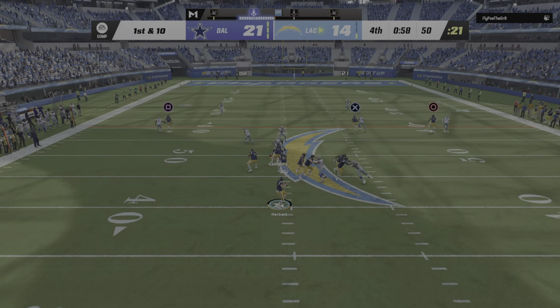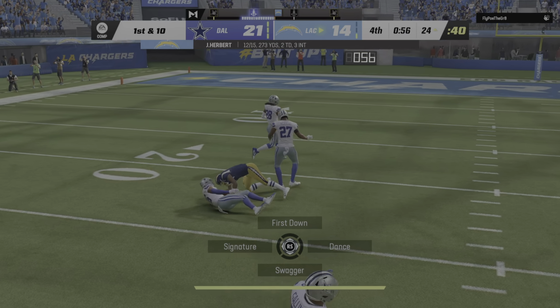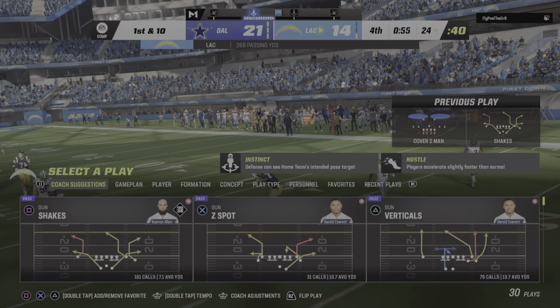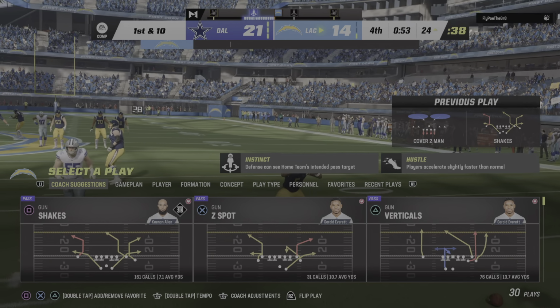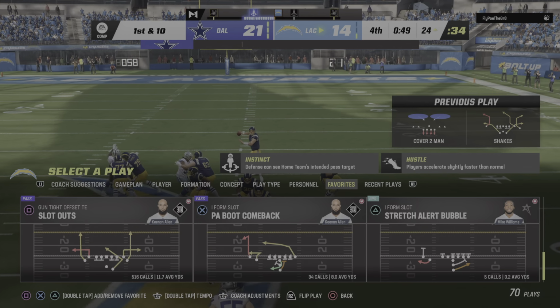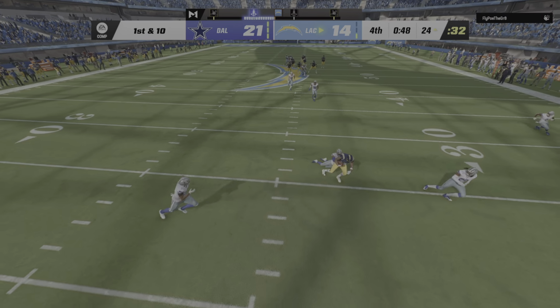Throwing, Herbert. Got an open man, it's Josh Palmer. And he goes down, but not before getting this inside the 25. Another first down there as this one goes for 25. Brandon, it's okay what they're doing right now. Still able to work the middle of the field, but you know sooner or later, they're going to have to stop the clock.